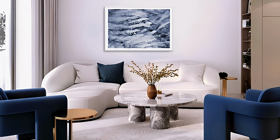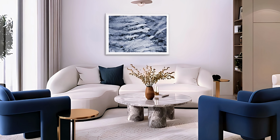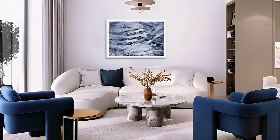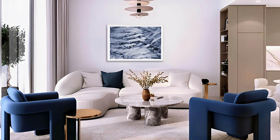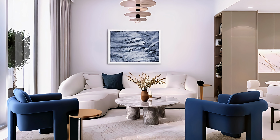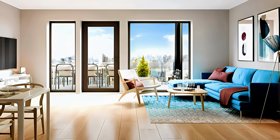Ultimately, repainting and removable wallpaper are both practical and creative solutions for updating your apartment decor on a budget. By carefully selecting colors and patterns, you can achieve a fresh, stylish look that reflects your individuality while staying within financial constraints.